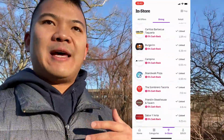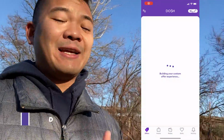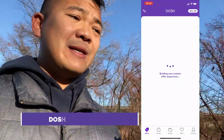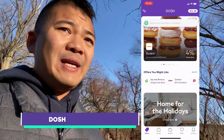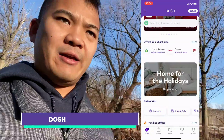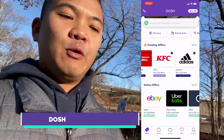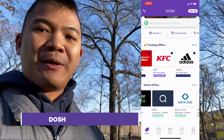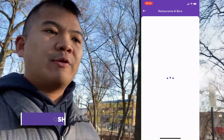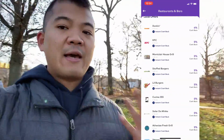The next app that I want to talk about is Dosh. Dosh works similar to Rakuten in that it gives you cash back. All you have to do is link your credit cards to Dosh, and the rest of it is pretty effortless. There's a bunch of different retailers, similar to Rakuten, that you could take advantage of with in-store purchases. If you want cash back through online purchases, you have to go through the Dosh app. And similar to Rakuten, Dosh also can give you cash back on dining depending on the location that you decide to go to.